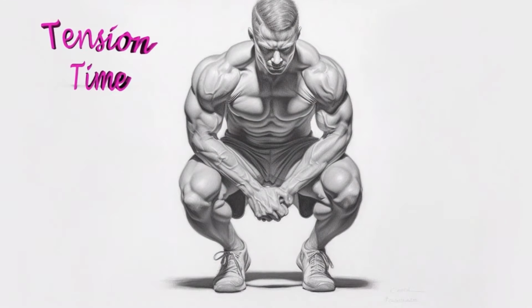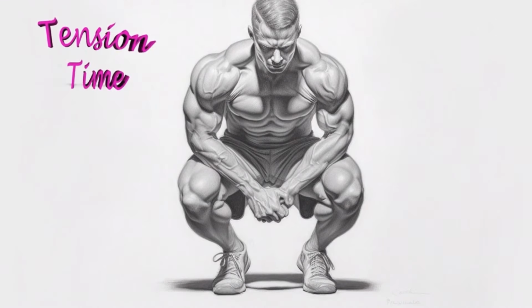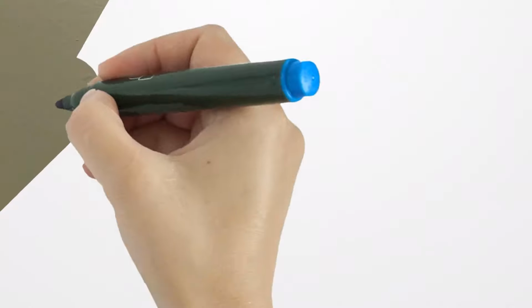Tension time. The goal here is to intentionally tense specific muscle groups, one at a time, until every muscle is under tension.